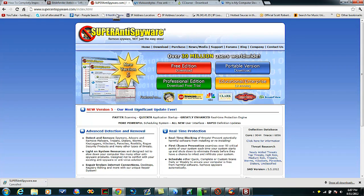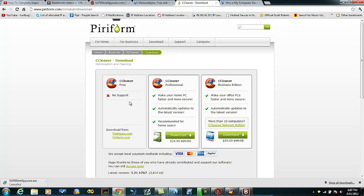Super Anti-Spyware is to get rid of viruses and Trojans and all that stuff. CC Cleaner is to keep your computer running smoothly, fast, and easily.